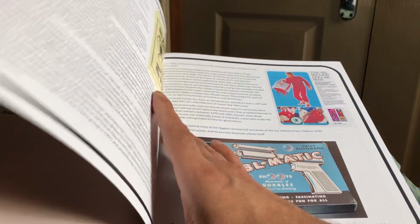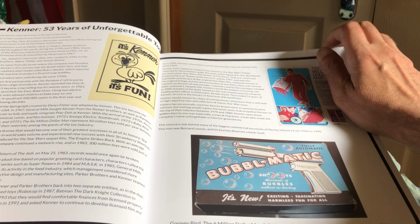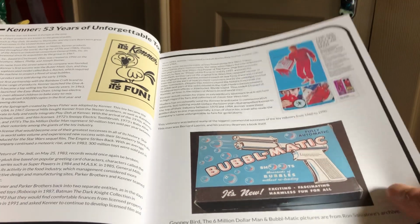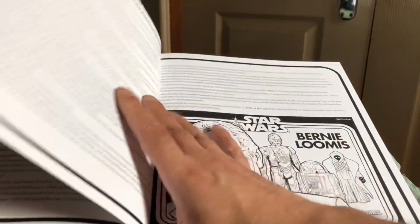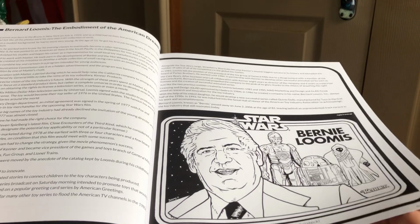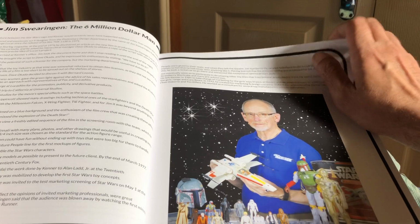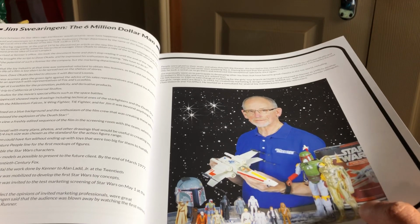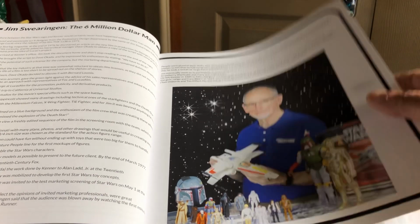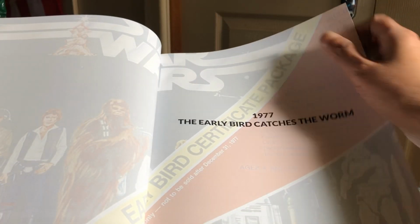And this features stuff from Ron Salvatore's archive. So you've got the Bubble-Matic gun, the $6 Million Man. So if you were around in the 70s, you'd know that toy. A bit about Bernie Loomis and the toyetic appeal. And then Jim Swearingen, he's quite a famous guy now. Did a lot of the early sculpts for the figures and stuff like that.